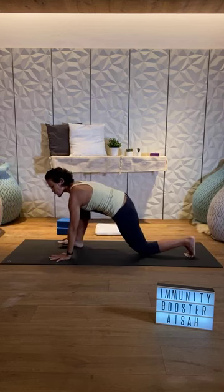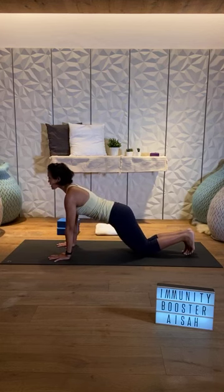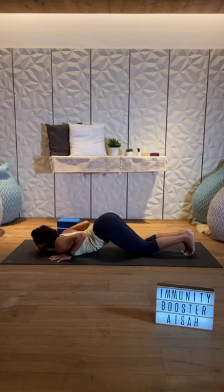Exhale into a supported plank, so release your palms down. Stay to inhale. Exhale, come down, chest, chin onto the ground. Stay like this for one breath. Notice how much you're putting pressure on your thymus, your thyroid.